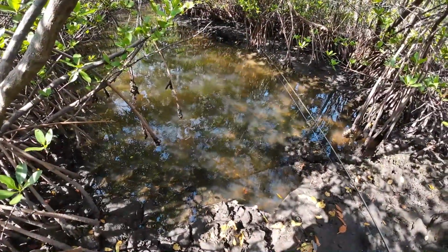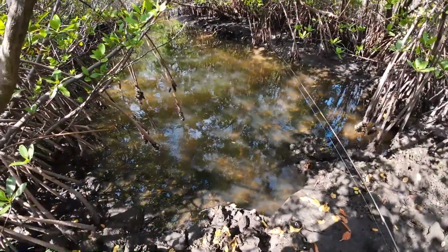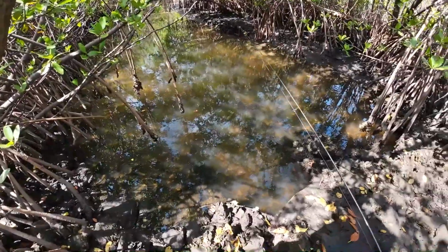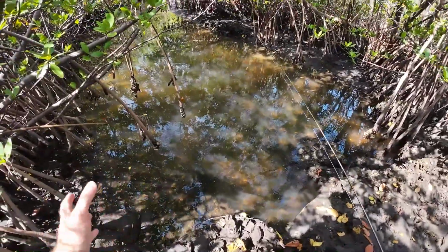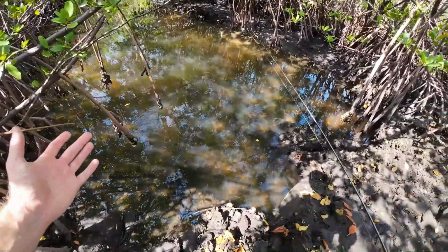Alright, so I know you've seen this spot, I think 3 or 4 times now within probably the last month, just because I fished it a lot, but there's still so many species of fish that I see down here that I want to catch that I haven't caught. So we'll try it out.